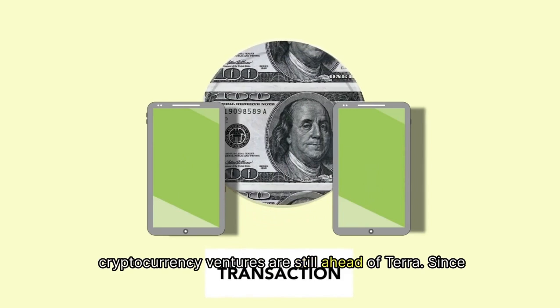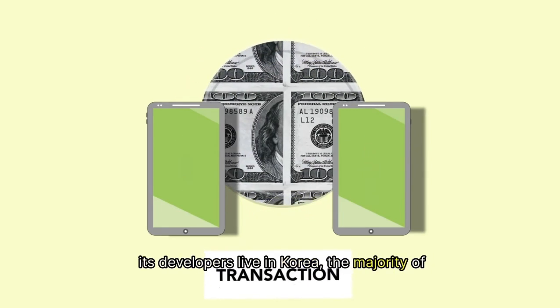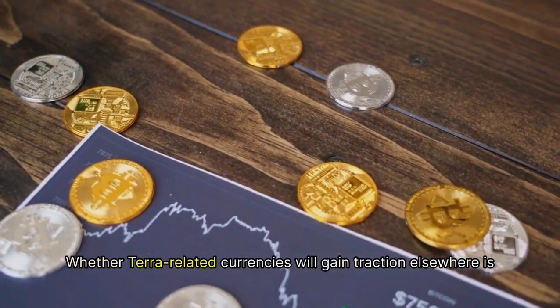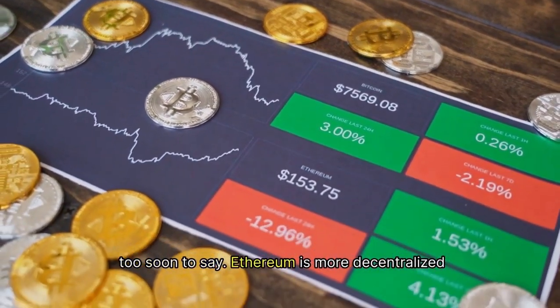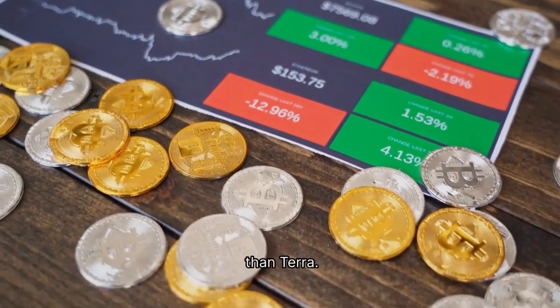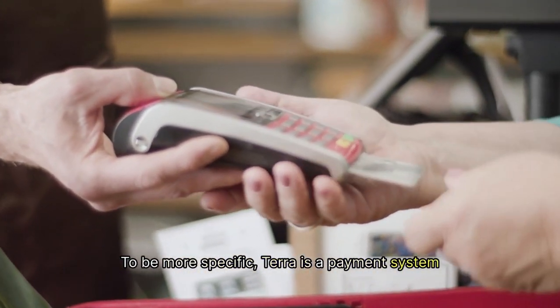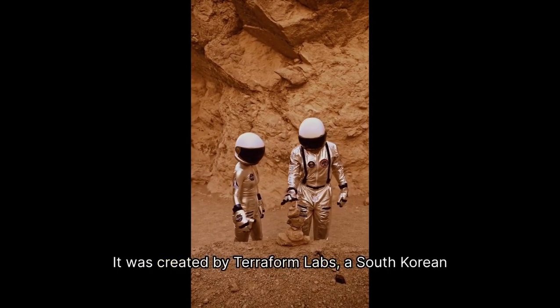Drawbacks. Ethereum and other significant cryptocurrency ventures are still ahead of Terra. Since its developers live in Korea, the majority of Bitcoin transactions involving Terra start there. Whether Terra-related currencies will gain traction elsewhere is too soon to say. Ethereum is more decentralized than Terra. Some blockchain purists could be put off by this. To be more specific, Terra is a payment system that is based on a blockchain.